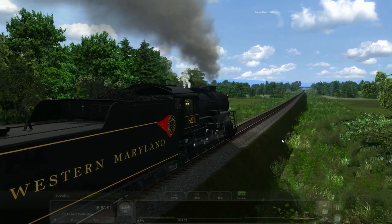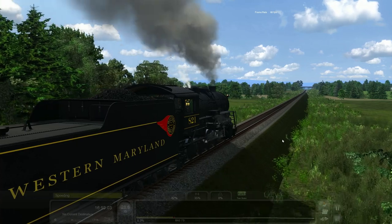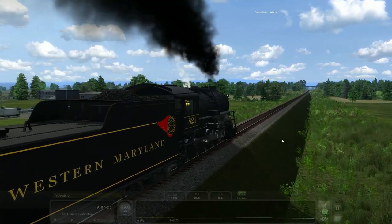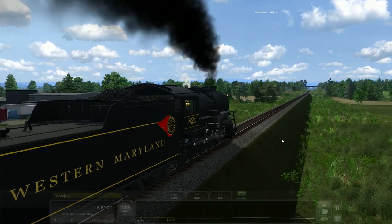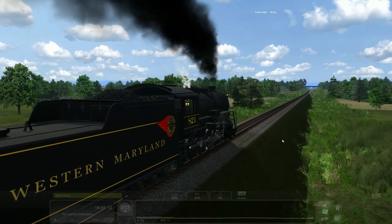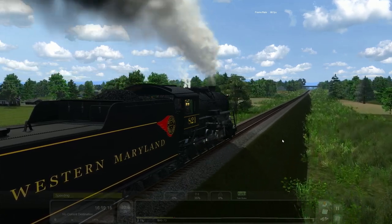All right, so we got a pretty decent speed. Now, one of the things I did with some of their other steam engines is I want to see what this thing sounds like interior-wise, you know, from stop, start, and all that good stuff. So I'm going to go ahead and let off the reverser, and we'll see how the brakes are with this thing.